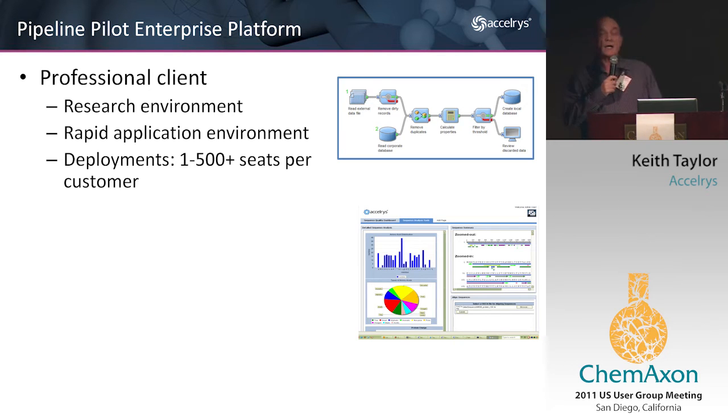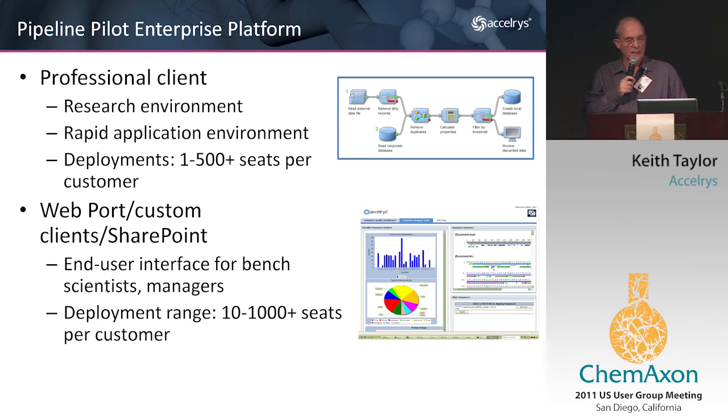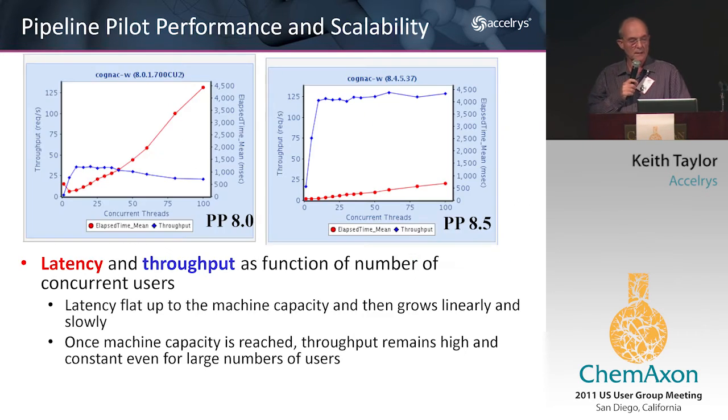The professional client, that's really the development aspects of it. Wide range of deployments of that, up to a number of companies that have got more than 500 seats of it. So it's a heavyweight system for enterprise work. Ways to get to the data through the web port, custom clients, and now SharePoint. And again, we have ranges of user bases from 10 users up to 1,000 plus. So it's very widely deployed.